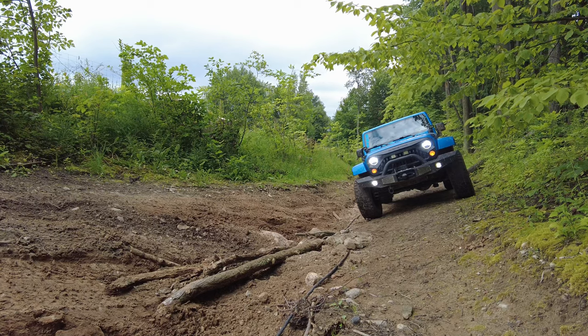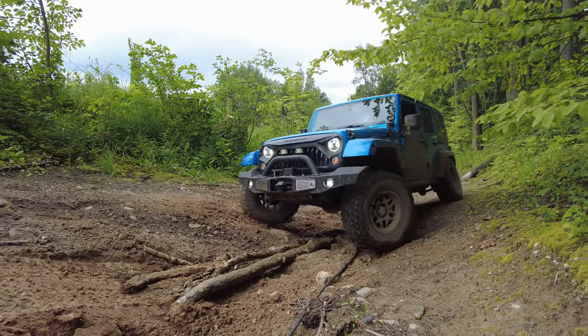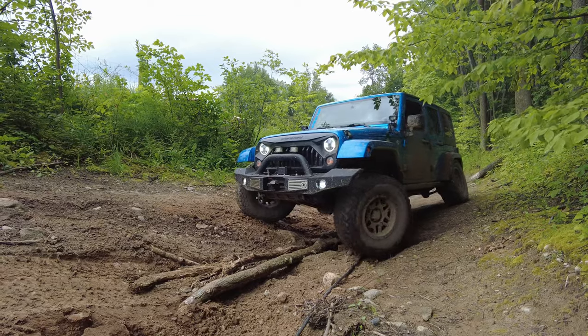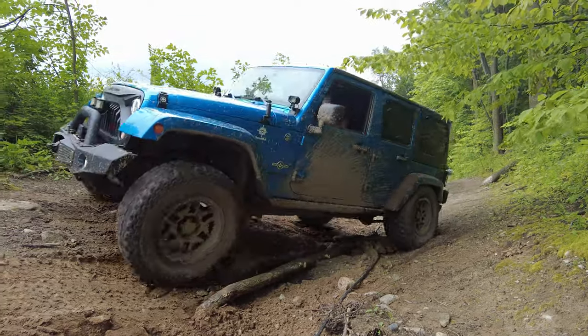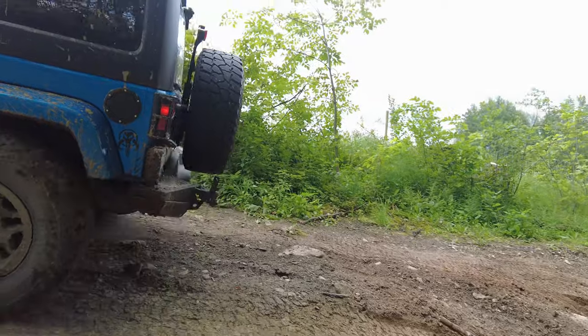Overall, our trip was a success. With limited pavement time, U-turns only being caused by gates, no Jeeps were damaged, no trees were harmed, no drones were crashed, and the bug spray worked.